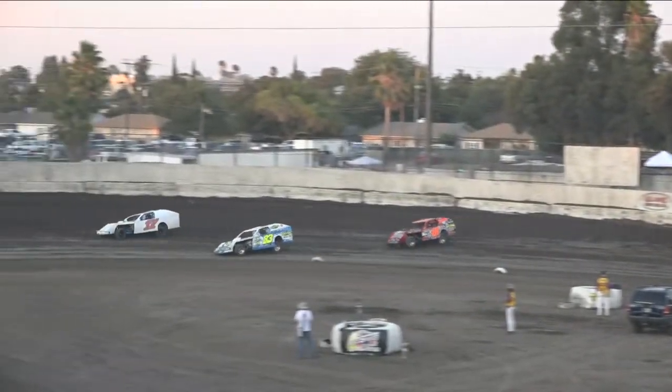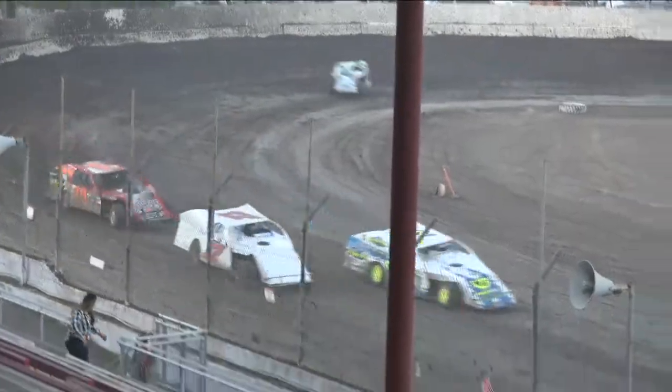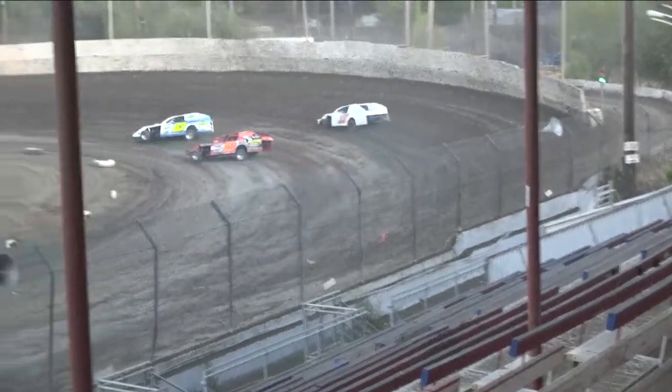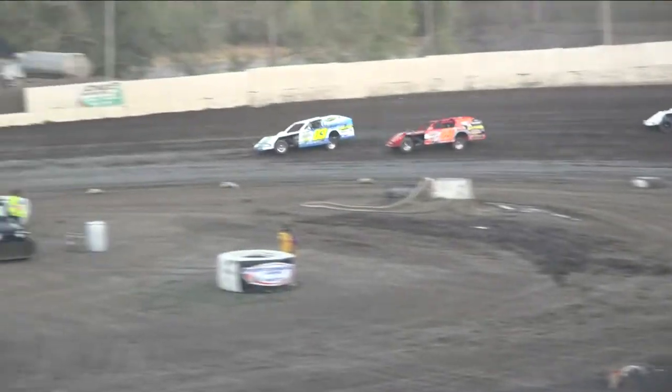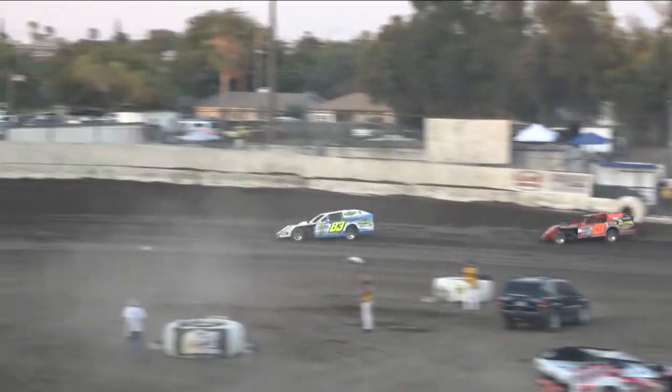Chadwick down into turn number three. He gets underneath Terry DiCarlo. DiCarlo now knows they're there. Troy Folger slides high in three and four, gets right in behind Terry DiCarlo, but he gets around him. Now it's nose to tail, one and two, down the back straightaway. The 28K of Chester Ness pulled into the infield.